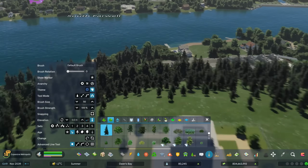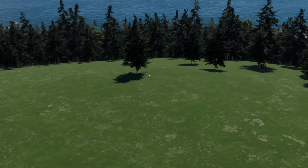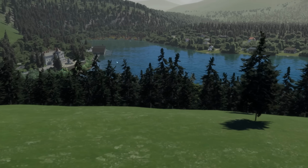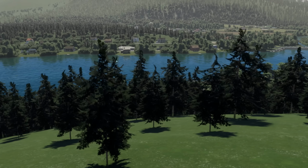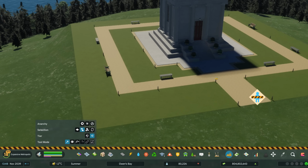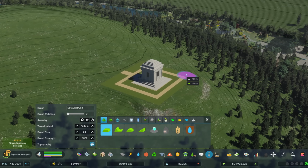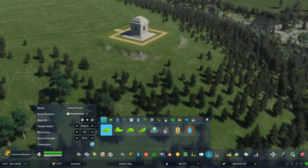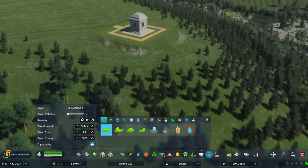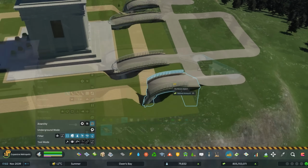Now the tomb up on the hillside, one of the Bosmans built it at some point in the past. It has amazing views of the lake region, but to fit it into the landscape, we've got to do a few things around here. What I'm trying to do here, these paths are not going to stay. I'm just using them as guidelines. A viewing platform to overlook the lake.